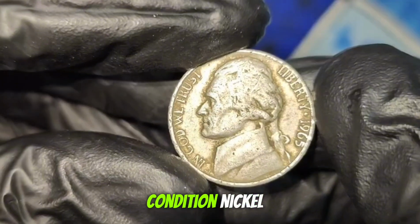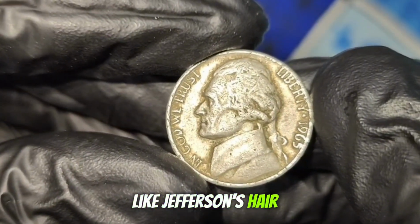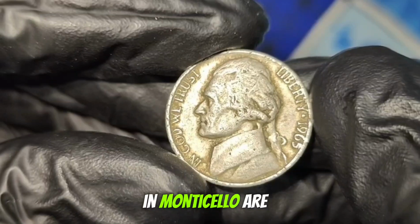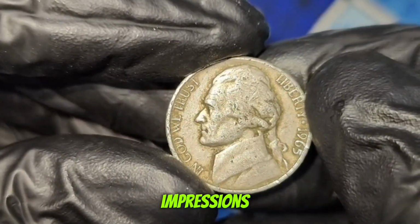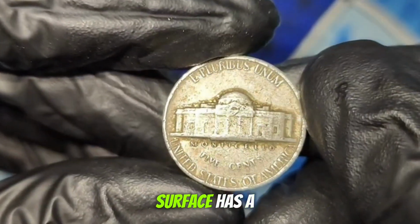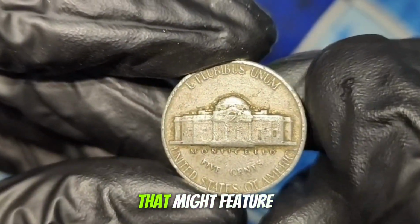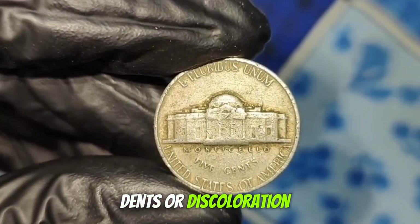In a fine-condition nickel, you'll notice that areas of the coin, like Jefferson's hair and the details in Monticello, are still relatively clear, although they may have some muted impressions. The edges of the coin maintain their shape, and the overall surface has a somewhat dull appearance that might feature light scratches but no significant dents or discoloration.